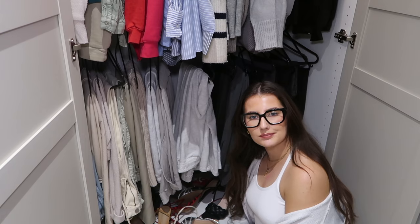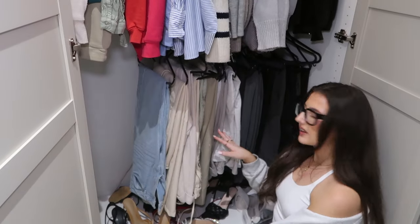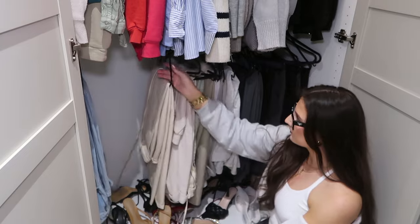Okay, let's move on to trousers. I look so small down here. Right, let's get into it. So starting from this side. To be honest, I don't even think I'm gonna take these out just because I'm gonna whiz through them. Blue jeans, mum jeans, classic.